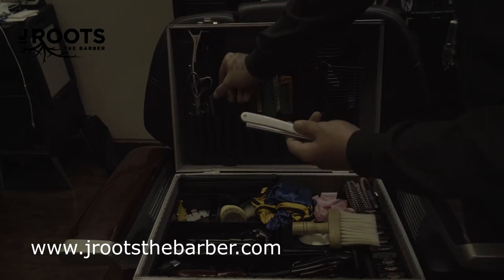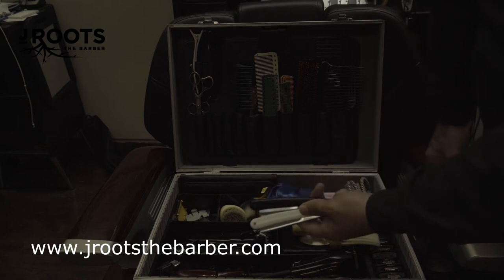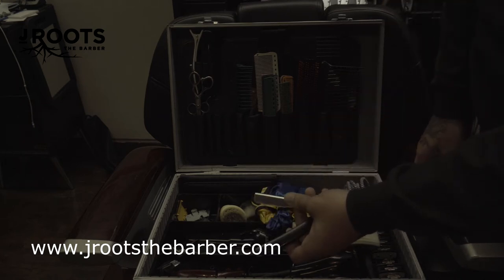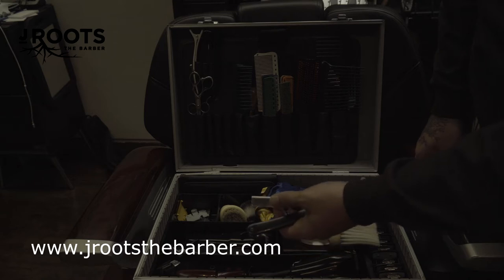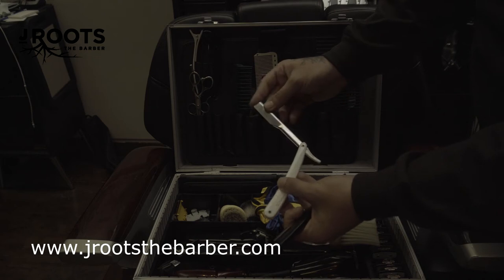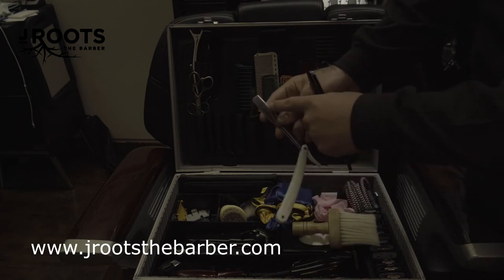So I got two plastic straight razors, black and white. You know, I do one cut, especially with the house call. This will be a little dirty and have dead skin from the last cut. So I'll take out that razor, throw it away, and then put in a different blade than this one.